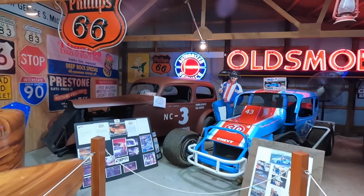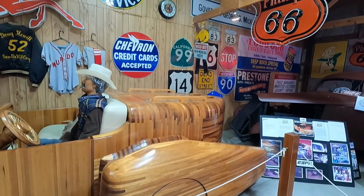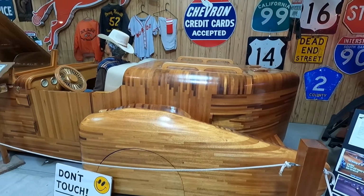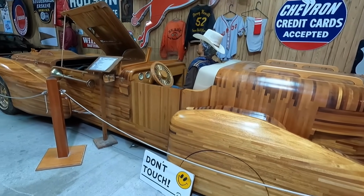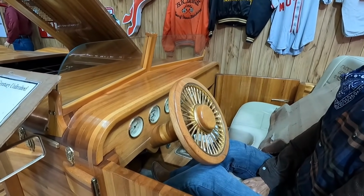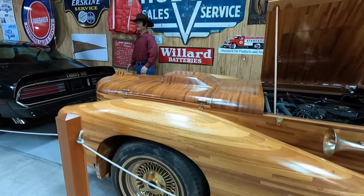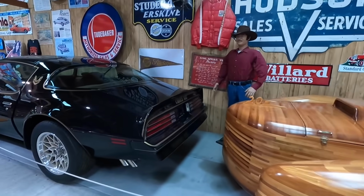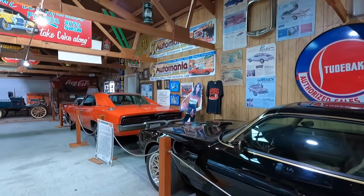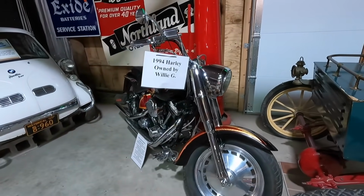Even though it's hot out, it's not bad in here. They got fans going. Oh, a wooden car. Look at this. An absolute wooden car. I wonder, it's got a steering wheel. Oh my god, it's got a real engine in it. Look at that. Jeez, Smokey and the Bandit. Motorcycle.